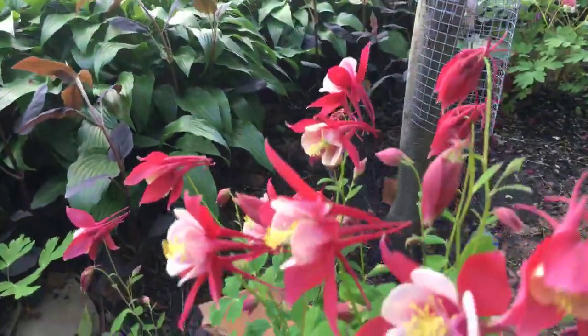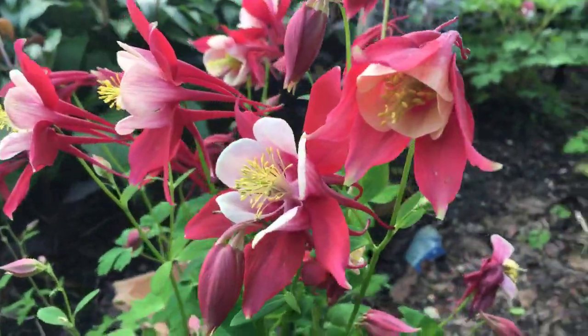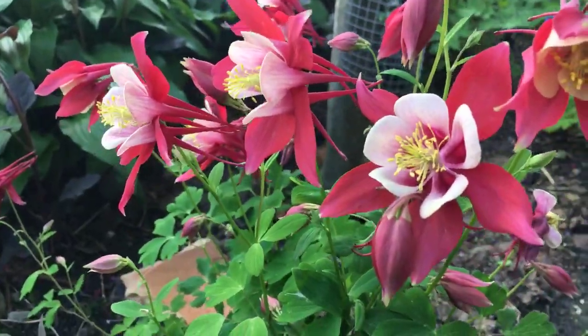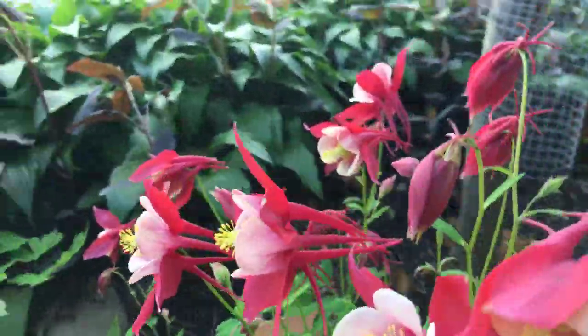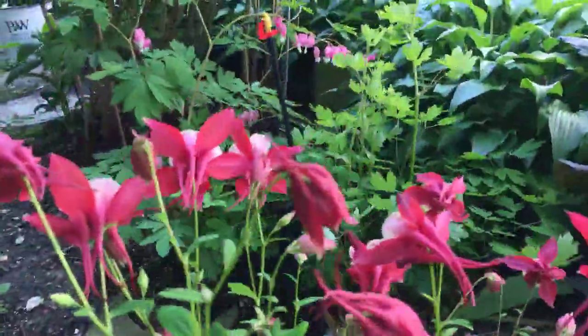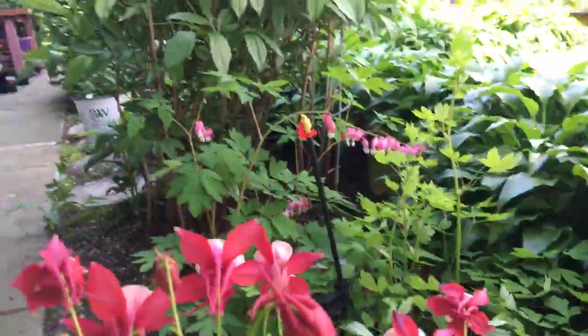I have the name of this columbine written down, the cultivar name. It's related to the native, but the native is much redder with a little yellow and orange. This guy is just so unique. I'm going to go all the way around, try to capture. Oh, that was my finger. Gosh, I am not a cameraman.